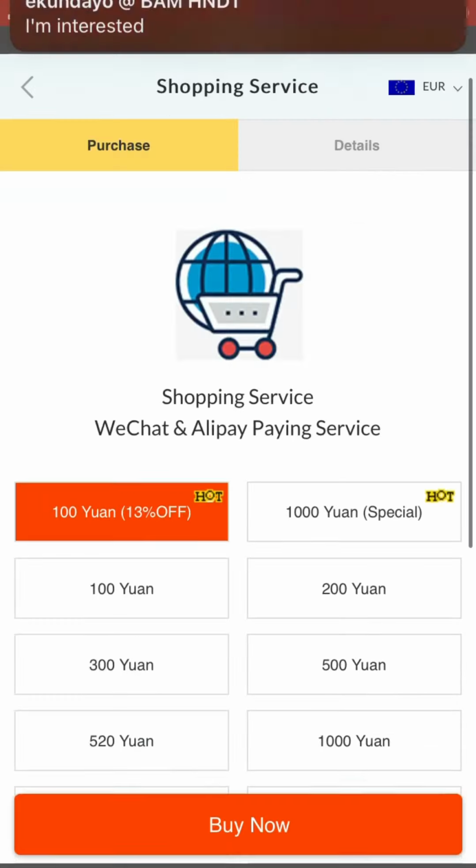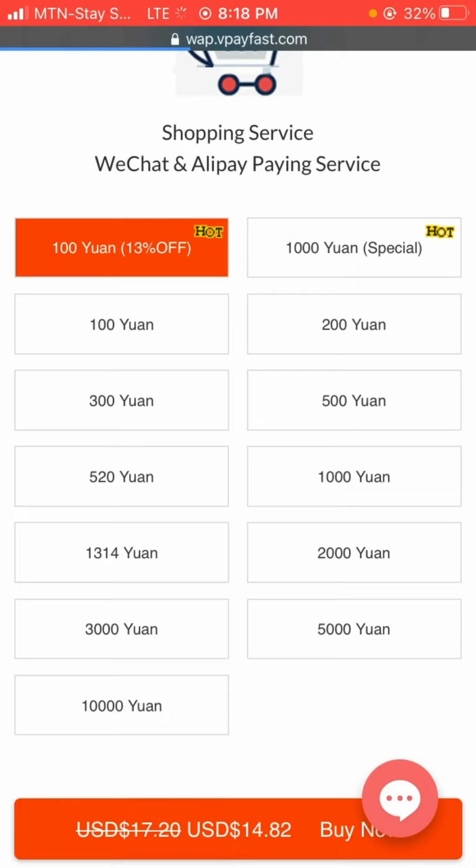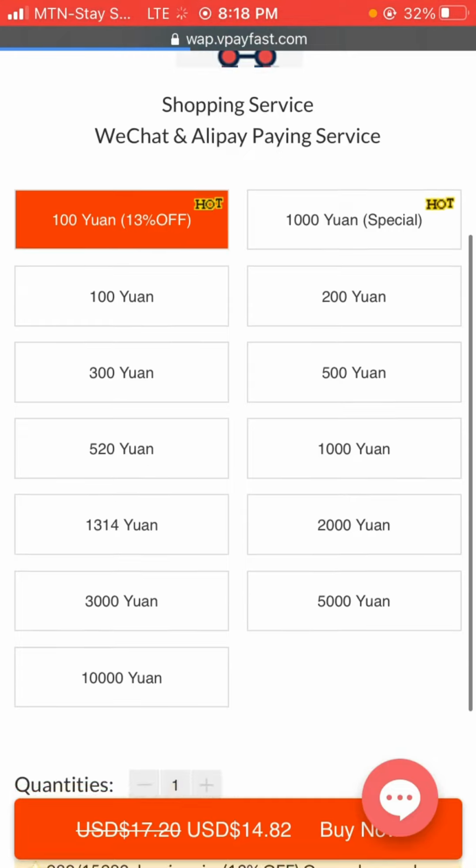All right, now these are the variety of RMB that you can purchase with this website. If you want to purchase 1,000 or different sort of amounts that you wanted to buy, this is where to choose it. So I'll be buying 100 RMB for today. So you can see right here that they are going to be charging us $14.82 just for 100 RMB. All right, we are good to go with that.